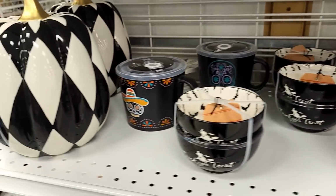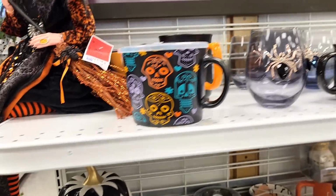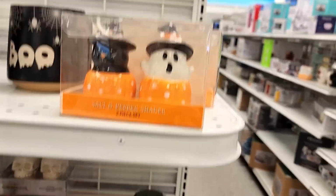A lot of really small bowls. They're not like everyday practical bowls. And then this cute Harlequin looking pumpkin. More glasses, mugs, and more salt and pepper shakers.